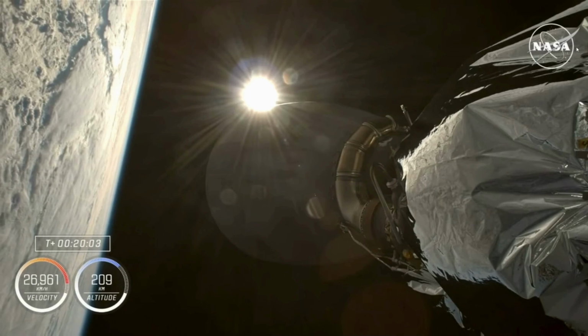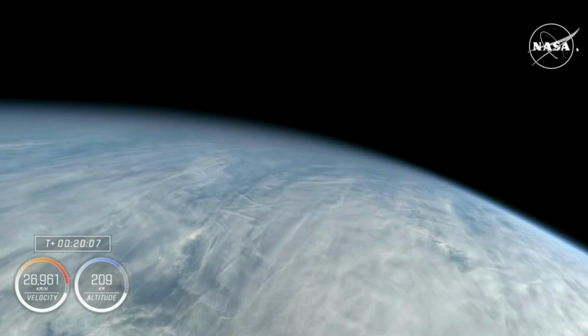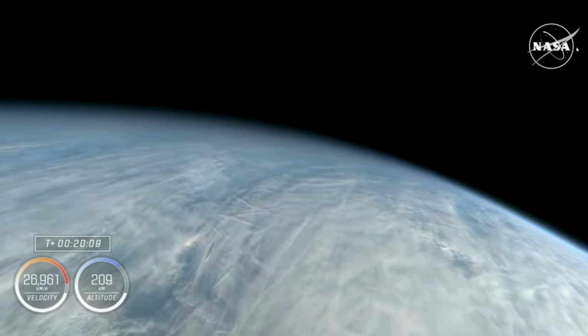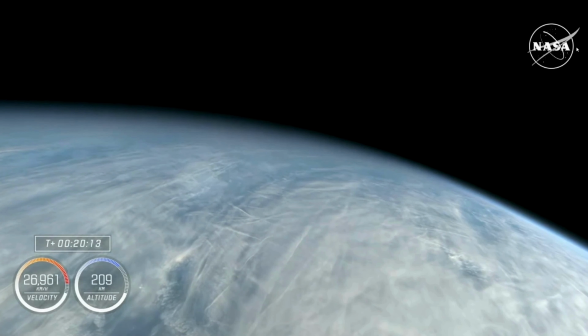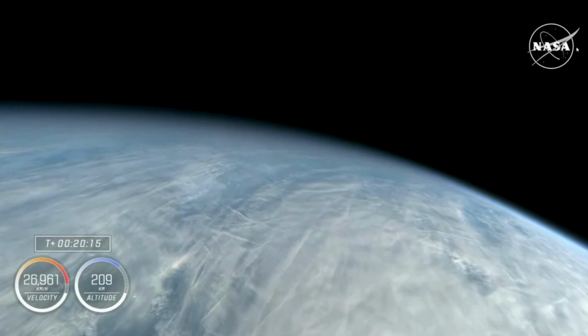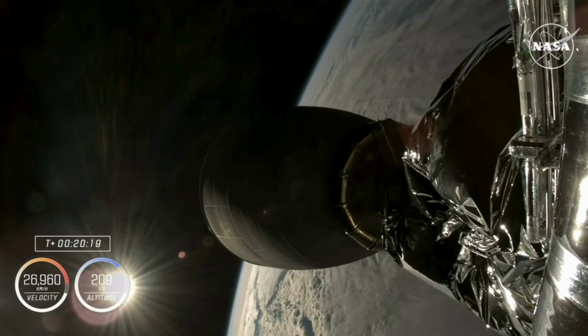Again, now 20 minutes since liftoff today. Dragon is flying free from the second stage. And it looks like they're about to enter an orbital nighttime. So now that they're at orbital velocity, that 17,500 miles per hour, they are going to see 16 sunrises and sunsets a day.